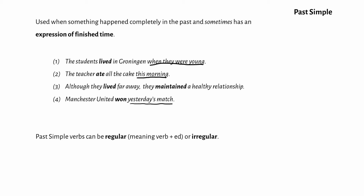Now the verbs we use with past simple can either be regular or irregular, right? And regular verbs are usually formed with the verb and ed. So if we look at the verbs in the example sentences, we see that to live is regular. Now we don't get double e, and that makes sense, so we have lived. To eat is irregular. To maintain is regular. And to win is irregular.